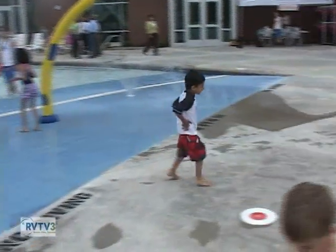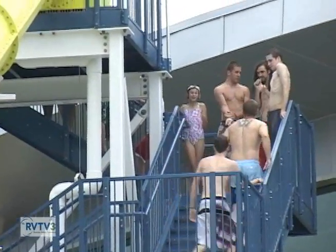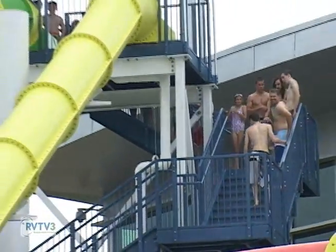So all you have to do is go to splashvalleywaterpark.com/alerts. That's ALERTS. So splashvalleywaterpark.com/alerts.